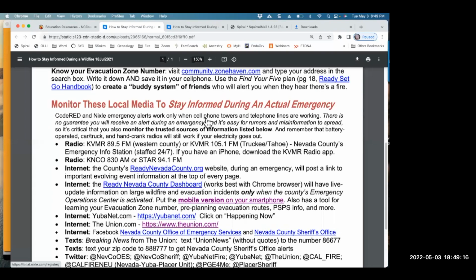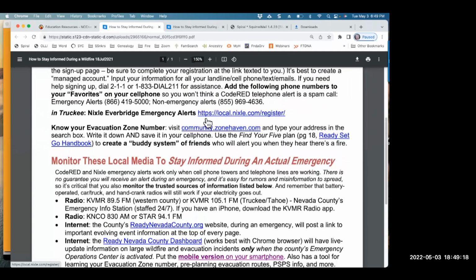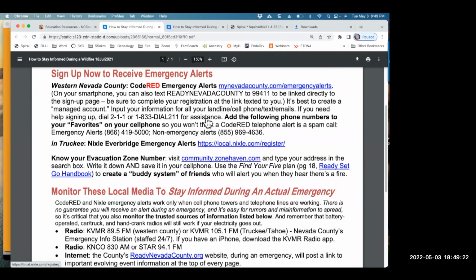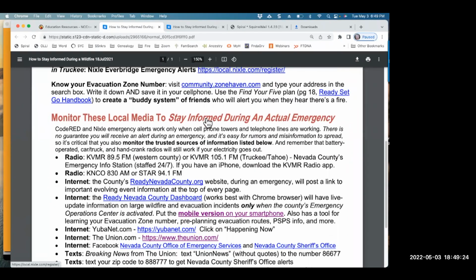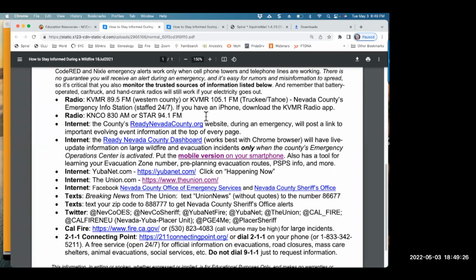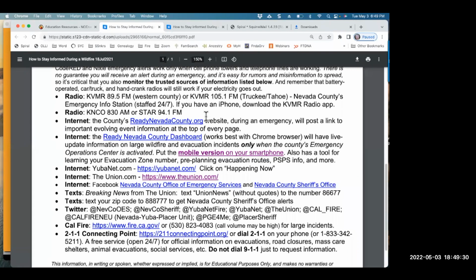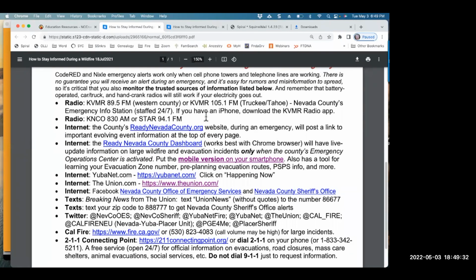Many of you have new vehicles that now have satellite communications. Is your phone linked to those so that you can get that? Tune into local radio stations, KNCO, KVMR. If you don't have an emergency radio that's battery powered with backup batteries on you, have one. Have a local plan within your community. Don't rely on the government. So make sure that you have a plan with your neighbors.